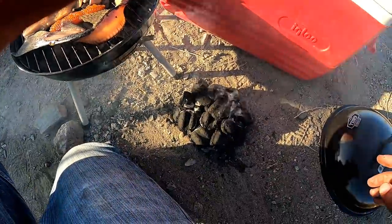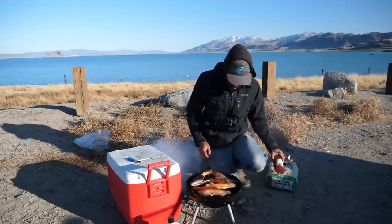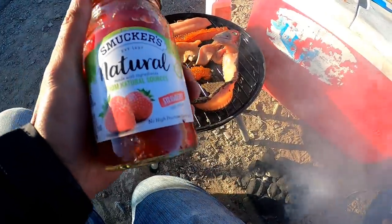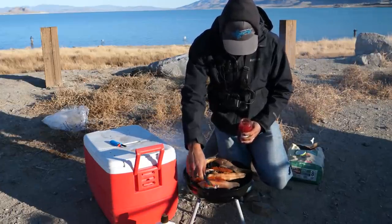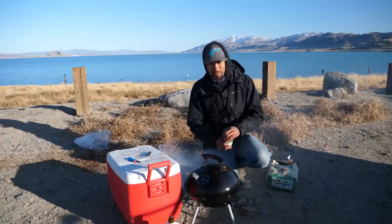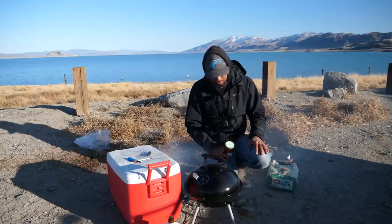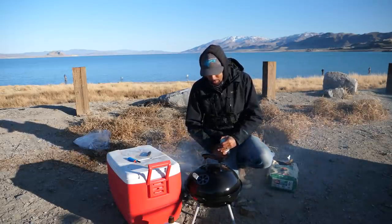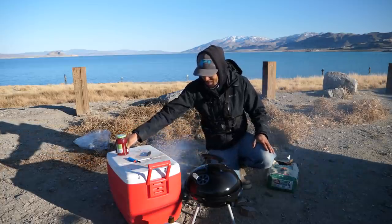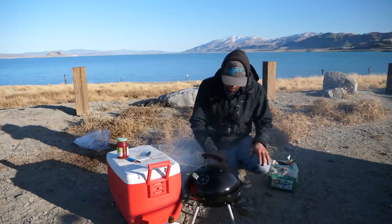It's looking pretty good, and I got this little charcoal pile right next to it, but trout's looking pretty good, and I think it's time for the first layer of Smucker's. It's a nice little strawberry glaze. Let that melt on top. I feel like it's probably cooking at like 110 degrees, maybe like 120, so it could probably use a couple more briquettes. I have no idea if that's really true or not, but that's my estimation.